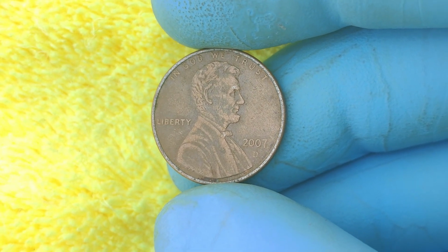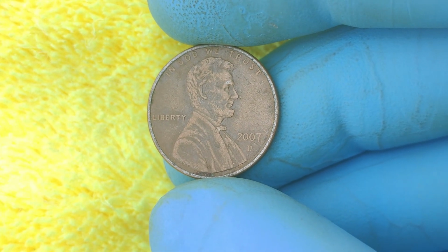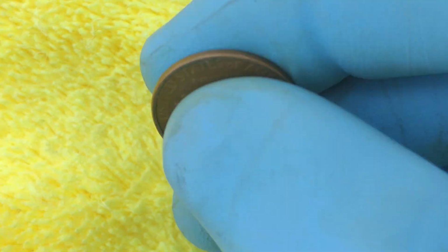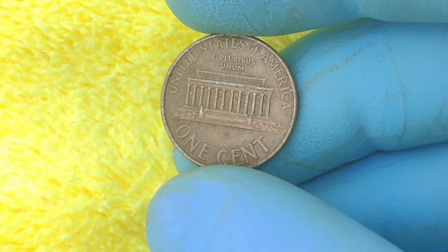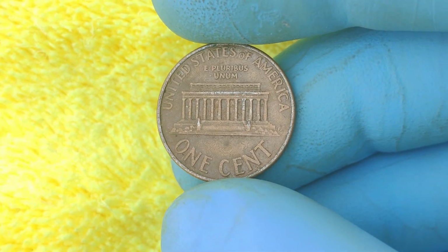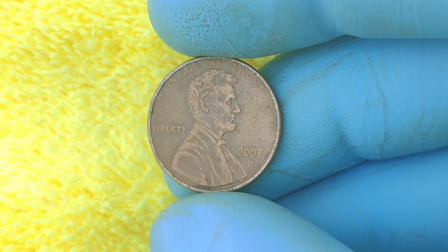Because the 2007 D penny is a modern coin, many people never think to examine it closely. That is exactly why treasures can still be hiding in circulation. Rolls of pennies from banks, old piggy banks, jars of change, and inherited collections may contain high-grade or error examples that have never been properly evaluated.